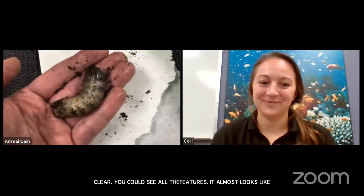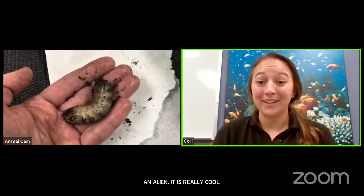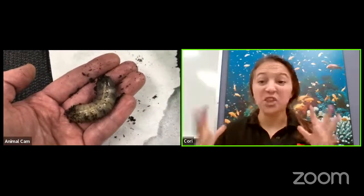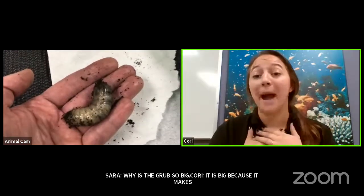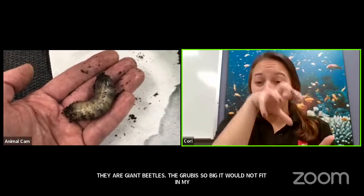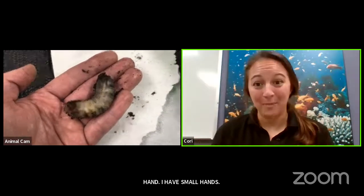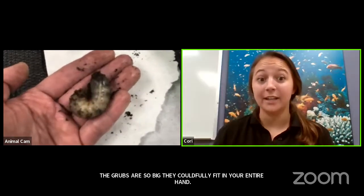Great. So Poppy, age 7, wants to know why this grub is so big. That's a great question. This grub is so big because it makes a big beetle. So the bigger the beetle, the bigger the grub. If you guys have ever heard of Hercules beetles, they're giant beetles. The grub is so big, it wouldn't fit in my hand. I kind of have small hands though, but the grubs are so big, they can fully fit in your entire hand. So the size of the beetle tends to determine the size of the grub. This grub that we're looking at is actually getting close to making its pupa cell.